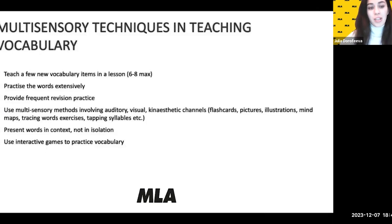And again, also here we can use interactive games to practice vocabulary. So they're all accessible. And for example, we can also make a lesson when our students are allowed to use their smartphones in a lesson using different apps. And it all depends, of course, on the teacher.